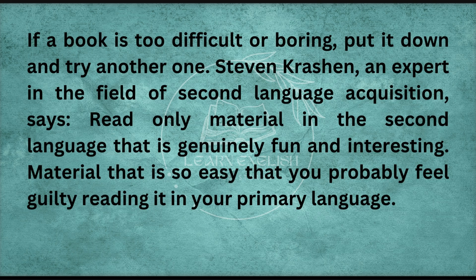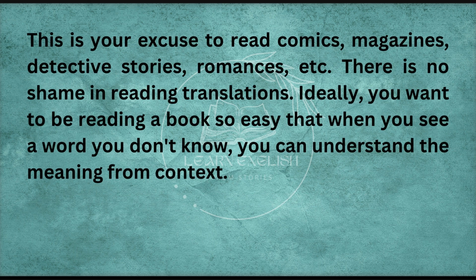Stephen Krashen, an expert in the field of second language acquisition, says, read only material in the second language that is genuinely fun and interesting. Material that is so easy that you probably feel guilty reading it in your primary language. This is your excuse to read comics, magazines, detective stories, romances, etc. There is no shame in reading translations.